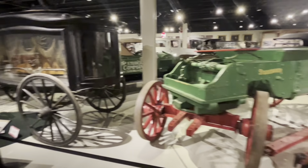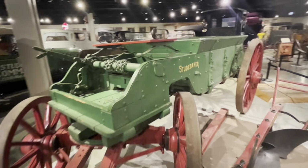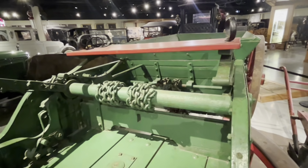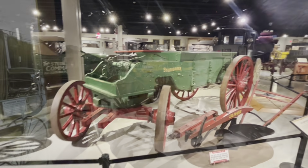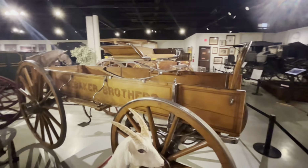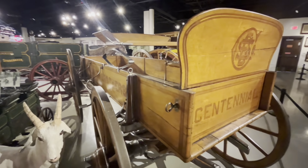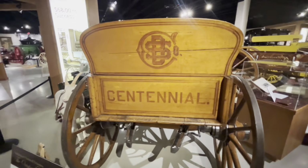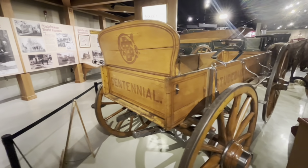Next, from 1910, we have a dump wagon. Unlike a modern dump truck where the whole back end tilts, there's a little chain-actuated trap door in the bottom of the bed. This next wagon was built for the 1876 Centennial Exposition in Philadelphia, where it won top honors for its craftsmanship. It went on to be displayed at the Paris Exposition in 1878 and was also displayed by P.T. Barnum for a little while.